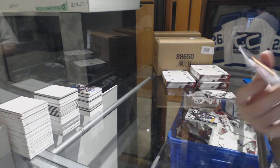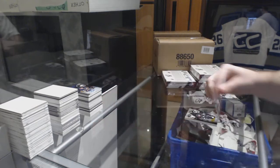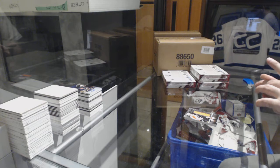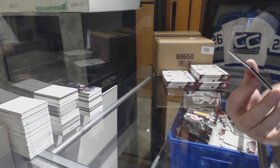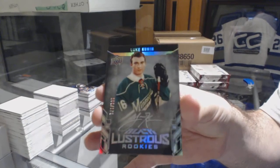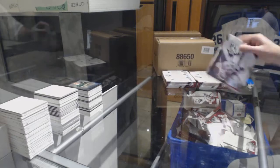For the Flyers, Nolan Patrick to 299. And we've got for the Minnesota Wild to 175, lustrous rookie auto, Luke Kunin.